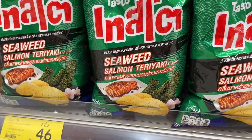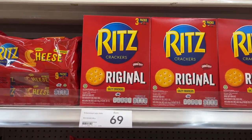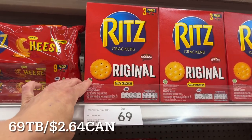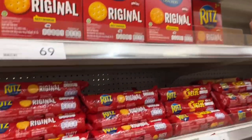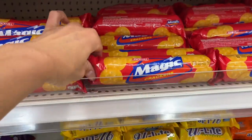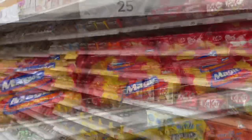And seaweed salmon teriyaki. So here we have original Ritz crackers. We all know what those are. And this box would be, well, 75 would be $3. So I don't know, 260, 270 for original Ritz. And then we have like this pack would be $1 of Ritz. And then there's always the no-name brand. This would be 40 cents. And you know, I find the no-name brand here is just as good.